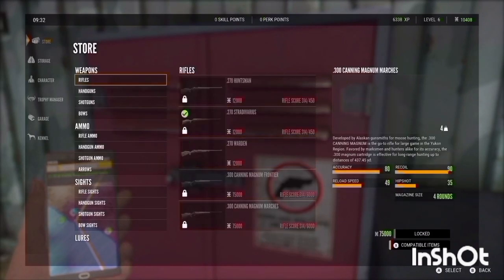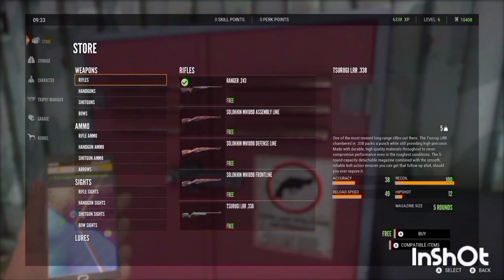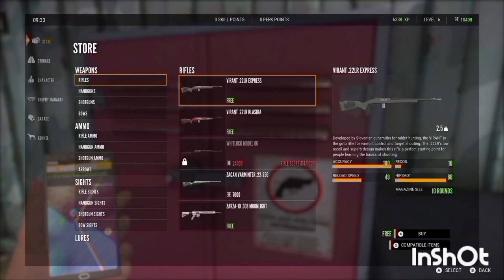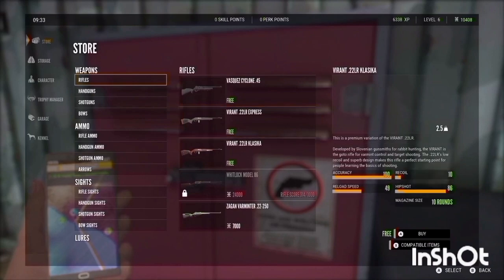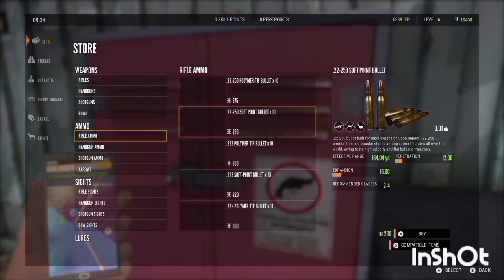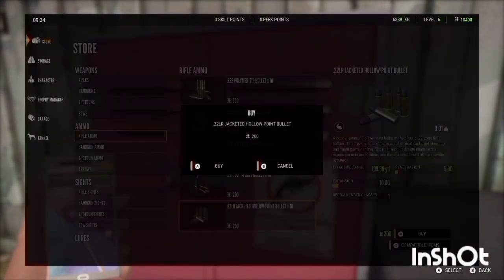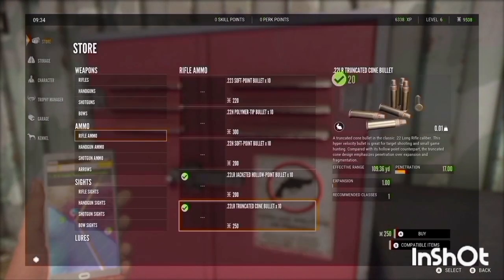So let's see, because earlier I was talking about the variant 22 LR, and there's the Vasquez Cyclone, which I actually really like, that rifle. Alright, so there's the 22 LR. Let's go down here to rifle ammunition. That's 22 250, 223, 22 Magnum. There we go. 22 LR. Get 20 of those. I'm going to grab 20 of those.